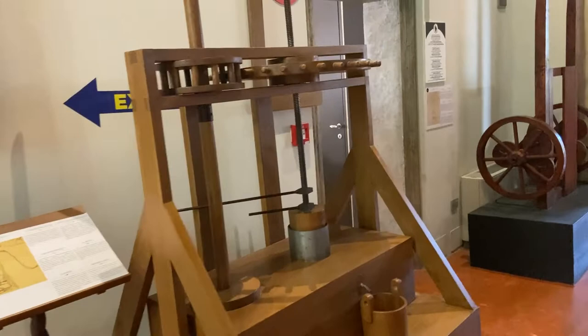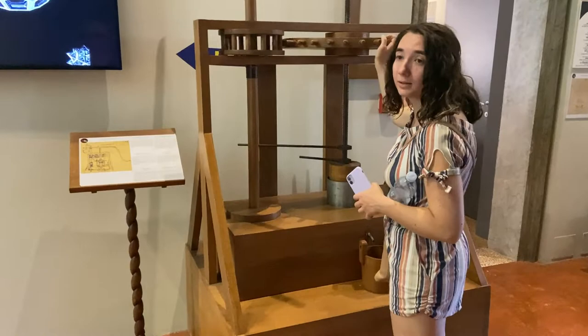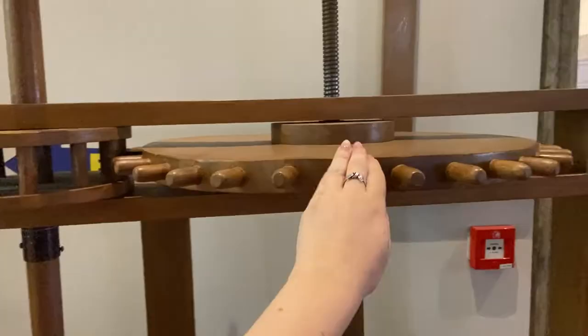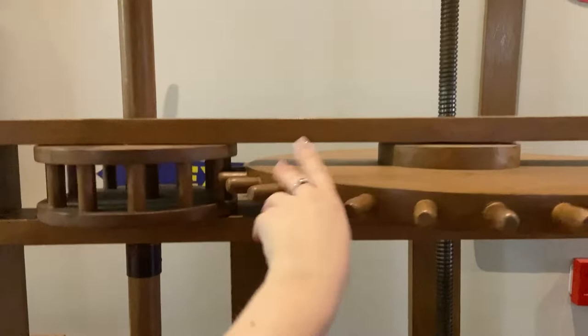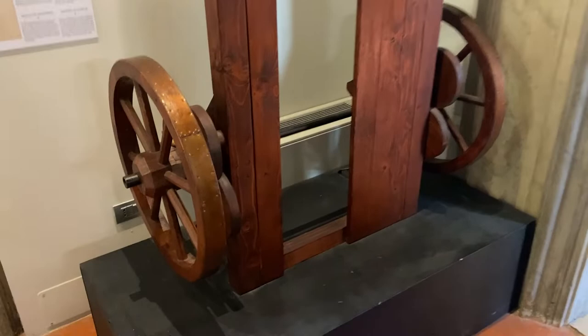So what is this? An oil press powered by horses to squeeze out oil from olive oil. That's cool. Spin this thing. I'm assuming the horses are somehow attached here and this spins and then it comes out there. This is a rolling cart that he invented that it rolls much easier, much faster without as much effort.